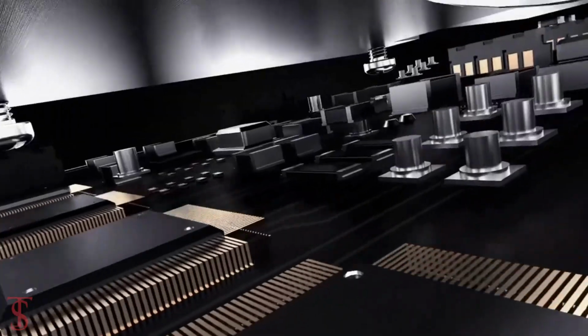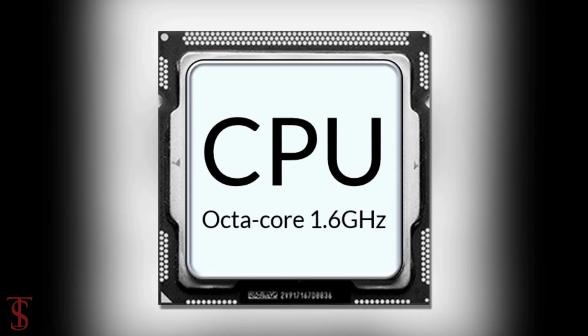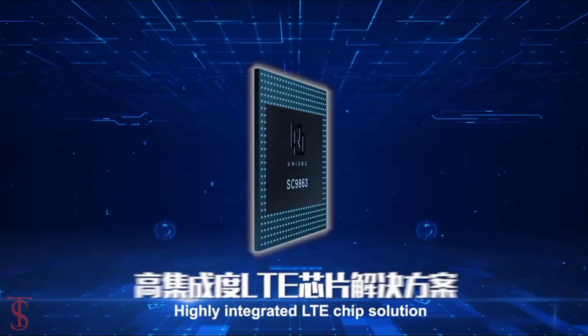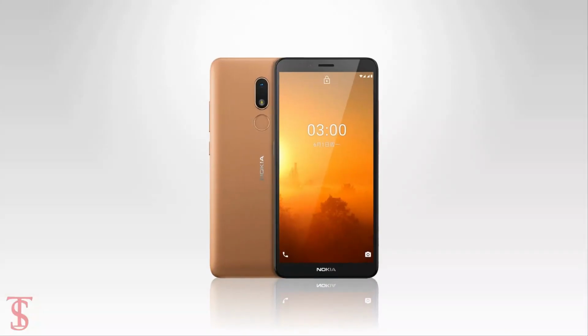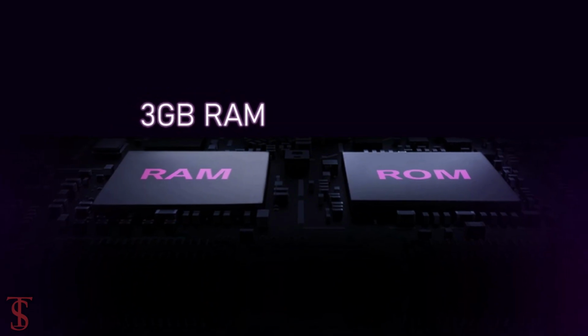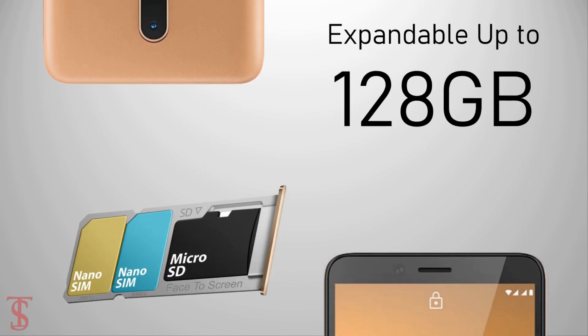Under the hood, the phone is powered by an octa-core 1.6 GHz processor, which is likely a part of the UniSoC SC9863 chipset. The smartphone packs 3GB of RAM and 32GB of internal storage that is further expandable up to 128GB via a dedicated microSD card slot.